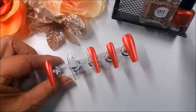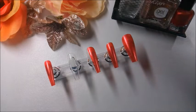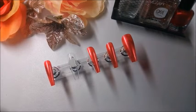Most of you know, but for those still getting to know this series, it's dedicated to creating nice nail sets with as much affordable things as you can. I am very much into changing my nails a lot, and I'm talking a lot.